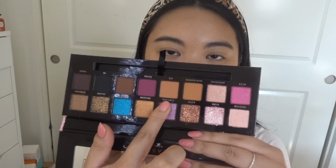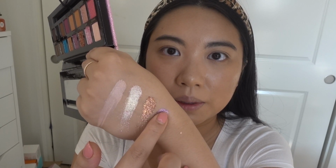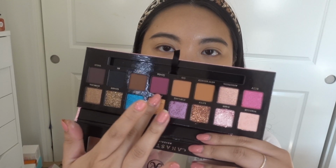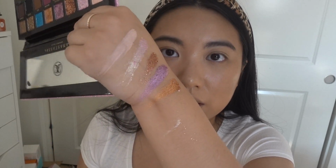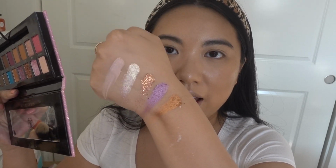Moving on, the next shade is called Cupcake. So I'm going to use my index finger. This is a purple shade right here. This is Cupcake. Then moving on, the next shade we got is called Dragon. So I'm going to use my middle finger again. I just cleaned it. So here is the Dragon shade. Whoa, that is beautiful. So those are the first 5 shades.